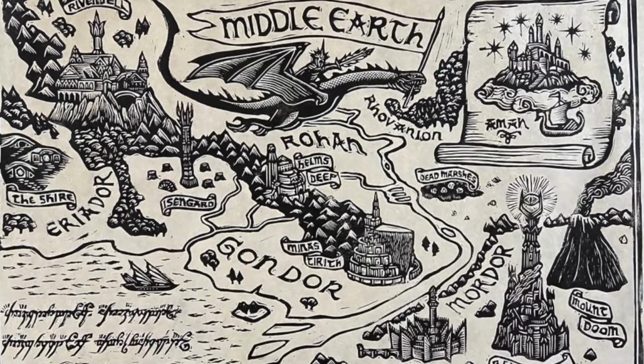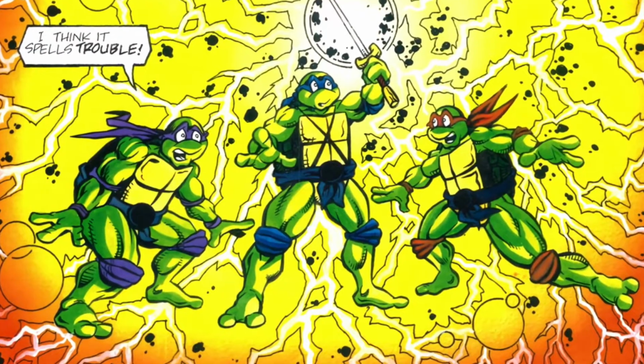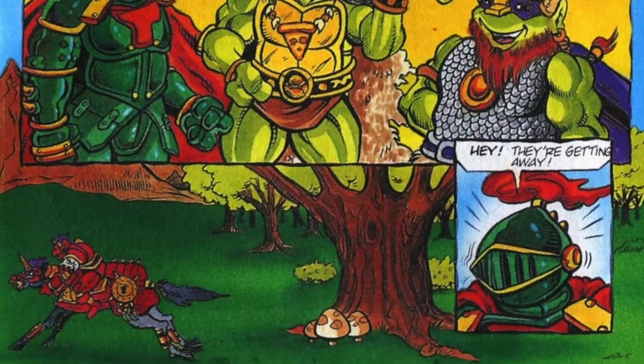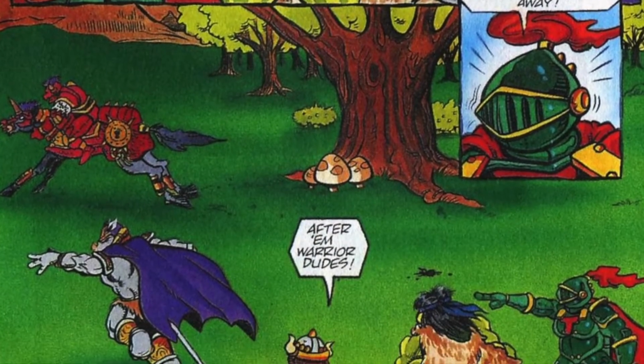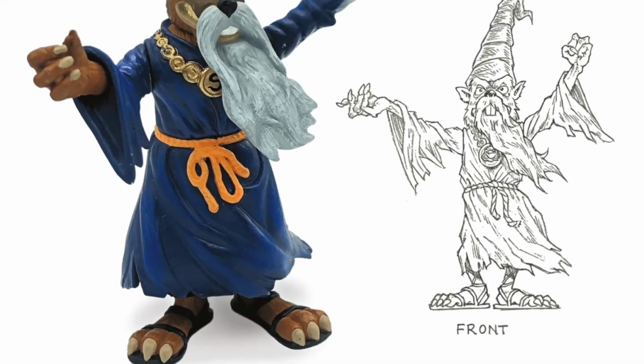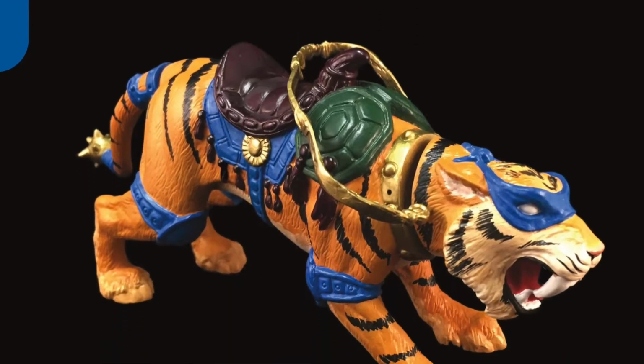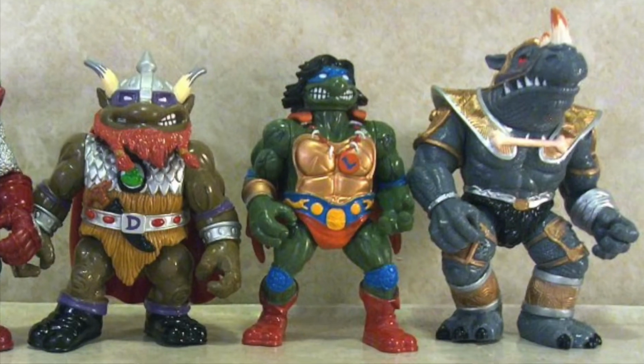But I talked to several people that said, no, that was just a working title. They never intended to license it. They just wanted to do a fantasy line. So there were a couple figures that were never made for that line. Spellcaster Splinter, which is like the Gandalf character. There was a tiger, a war tiger, and there was a repaint of the Savage Leo.